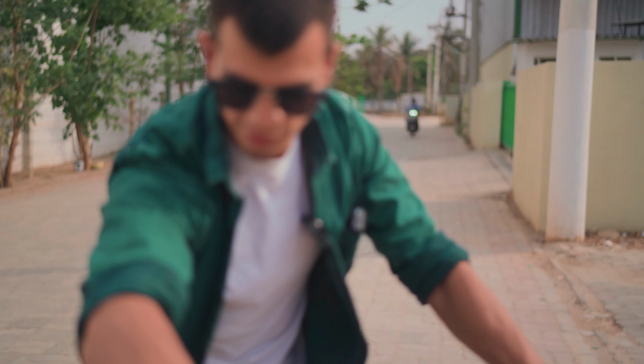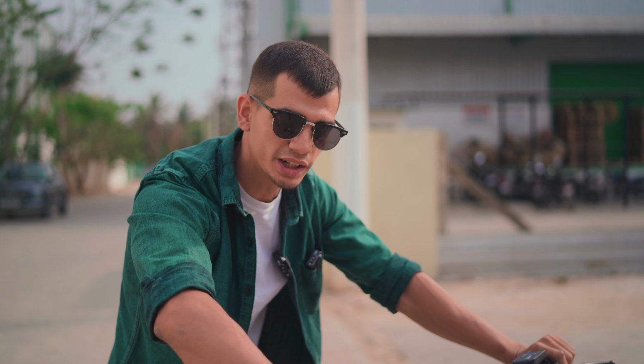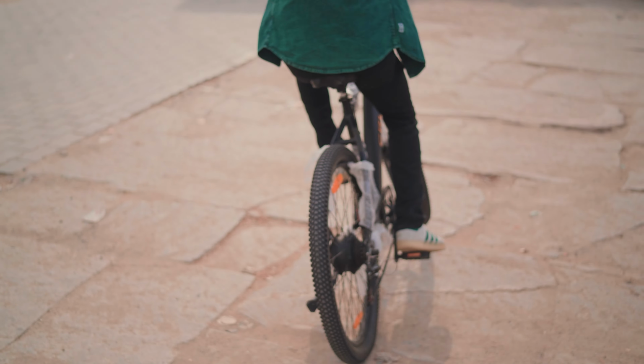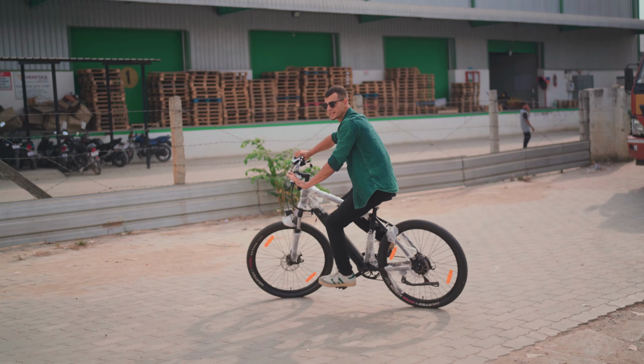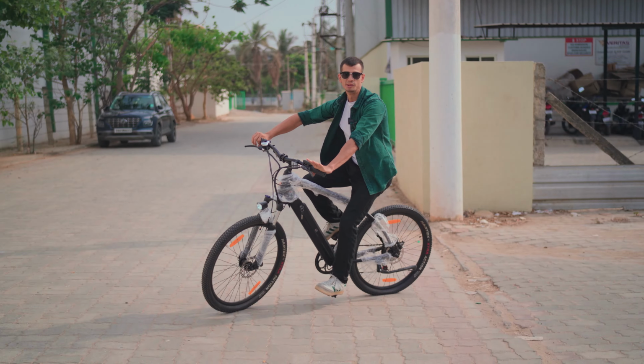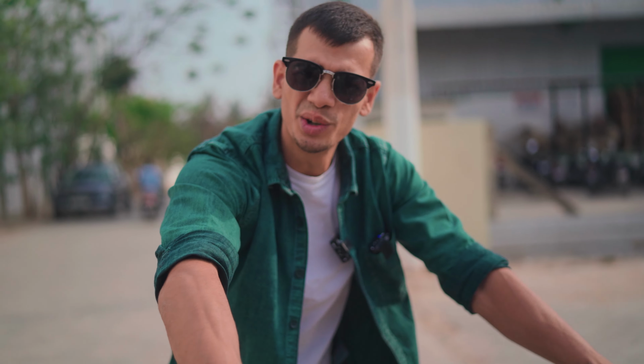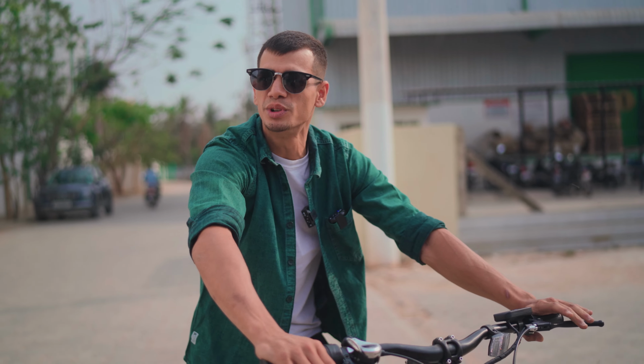I thought I could get one drift. Oh, well, it's not bad at all. I'll tell you that much. This is such a convenient way to move around Bangalore. Like, I'm not even kidding. Like, you can pedal if you want, but just taking it and going, it feels way too easy. Like, this is ideally what a bike should be, but it's perfect because it's electric, it's convenient, and you don't need too much. It's not even that heavy, which is perfect.